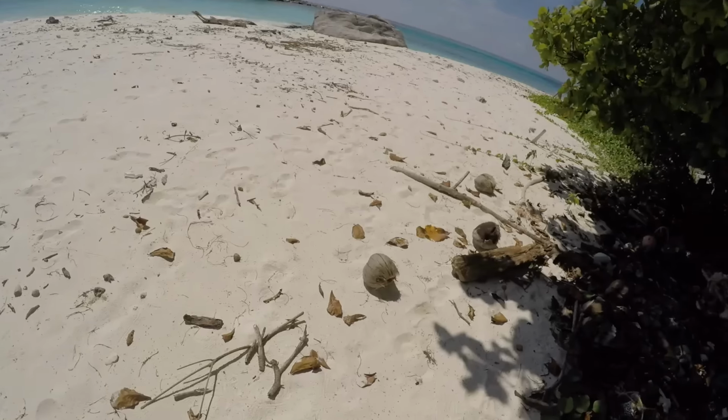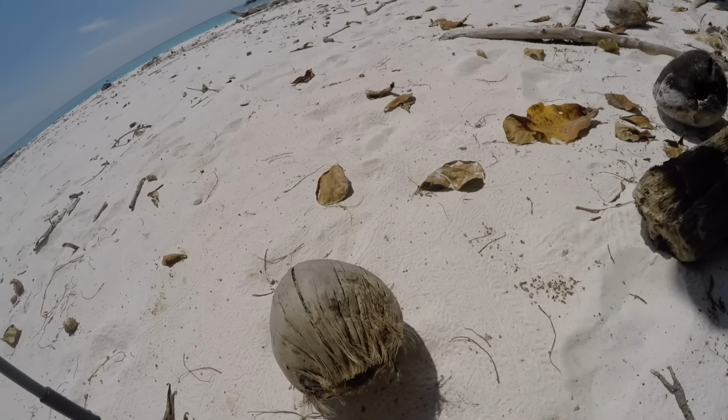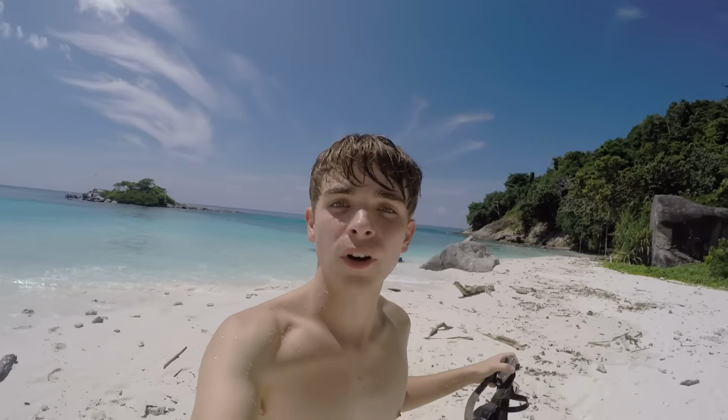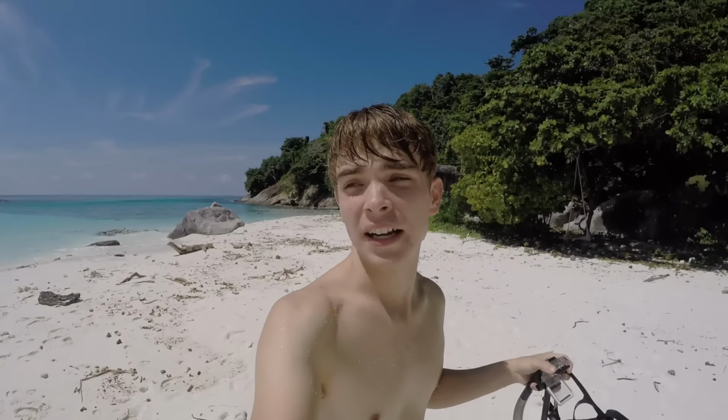I feel like you could survive on this island because it has a lot of things. There's a coconut right here. I really wouldn't want to drink this one specifically, but they have them. There's some random washed up rope, which I feel like could be useful for something. And there's also a goat on the island that I saw from the boat. There is a goat on the cliff. I have no idea how it got here, but they have goats.